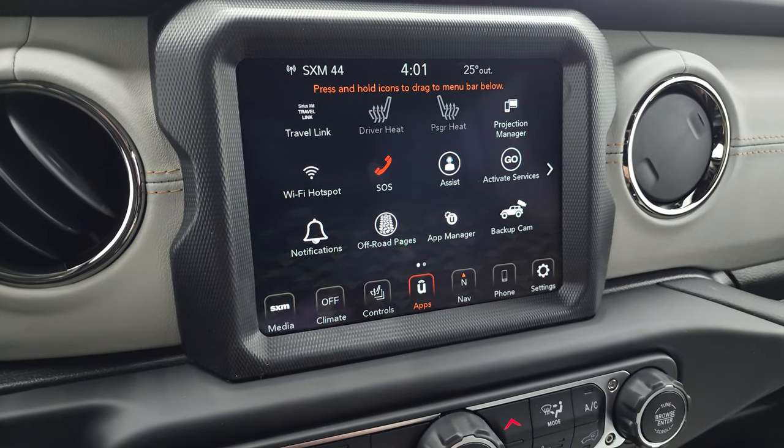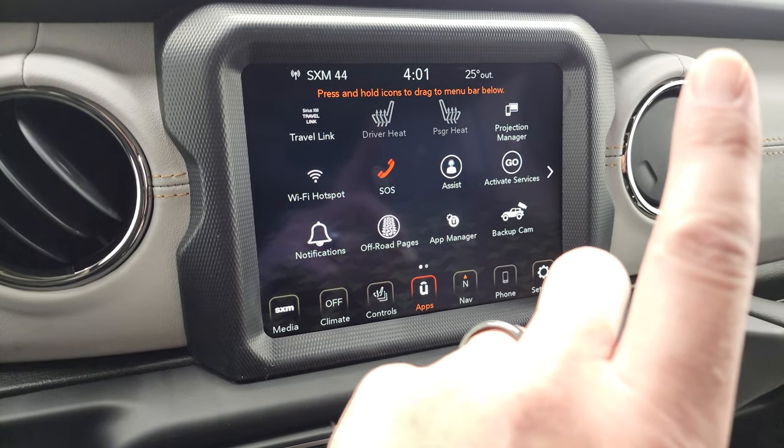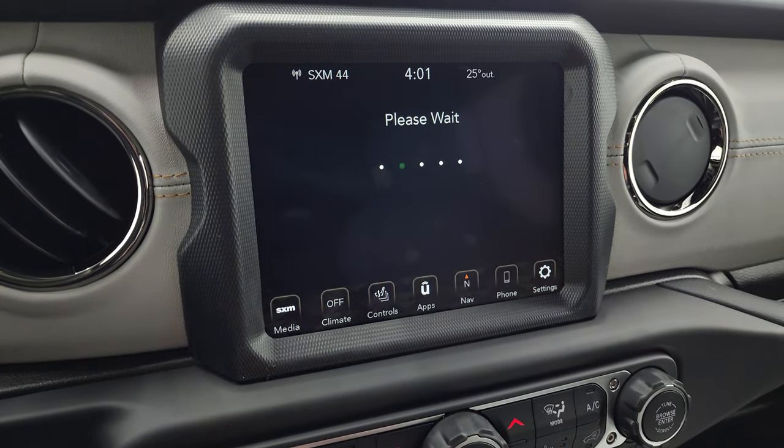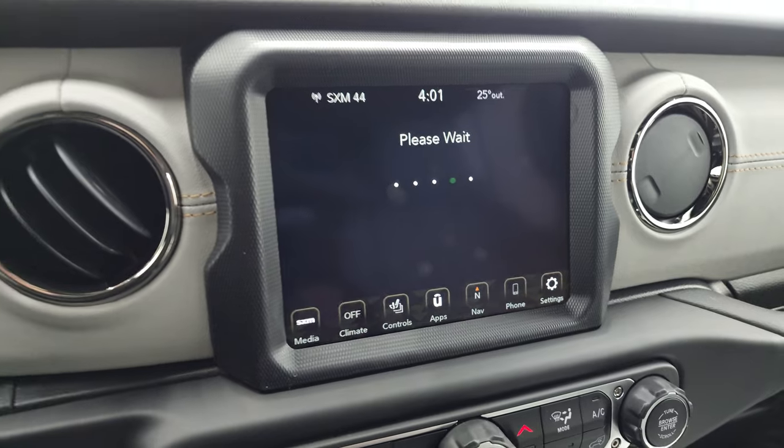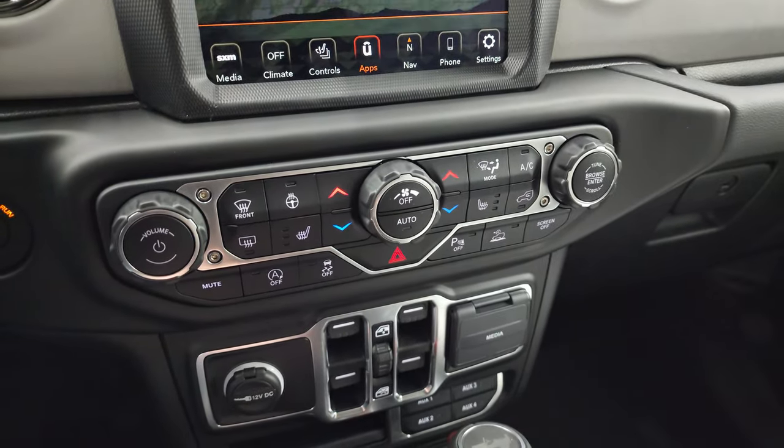You have projection manager. You can project your cell phone to a screen via Android Auto or Apple CarPlay. We did a demo on Android Auto. That's in the upper right-hand part of the screen if you want to check that demo out. And you get your off-road pages. They take a second to load. So while they're loading, I will show you that you have your climate and audio controls.